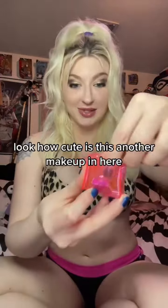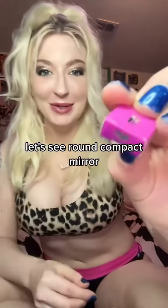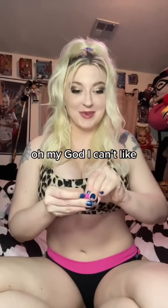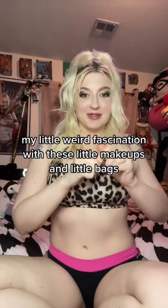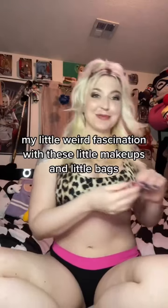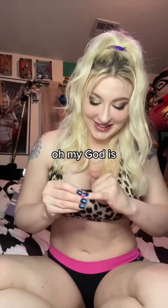Oh, it comes with a little makeup bag. Look how cute. Is there another makeup in here? Let's see. Round compact mirror. How freaking cute. Oh my god. I can't, like, I don't know. My little weird fascination with these little makeups and little bags, little accessories lately. Oh my god.